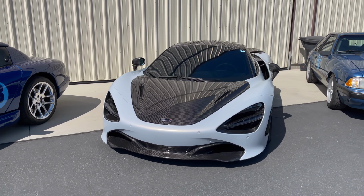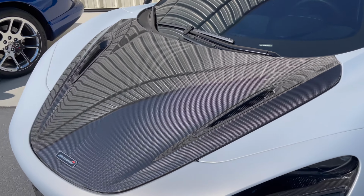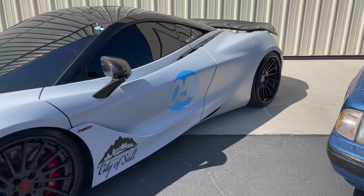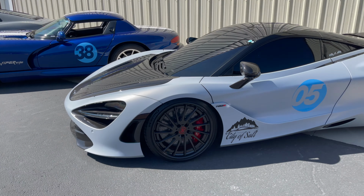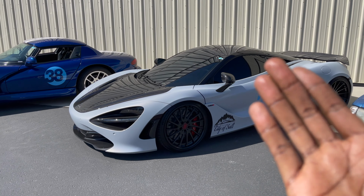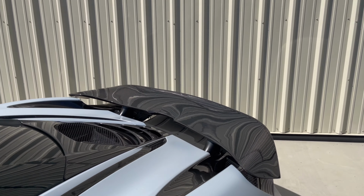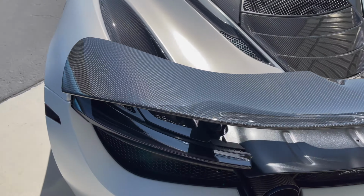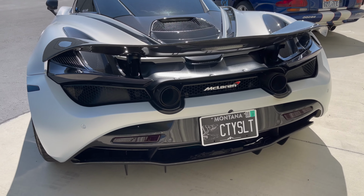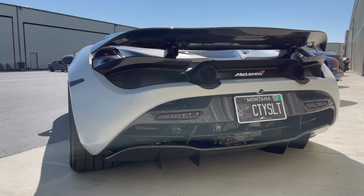We have a McLaren right here. It's got a ton of carbon fiber elements on the hood. 720s. It looks impressive. What do you guys think about this car? So leave some comments, tell me what you think about the carbon fiber elements at the front. Let's check out the rear. Look at this wing. Wow, it's impressive. McLaren, and with the rear diffuser, quite imposing.